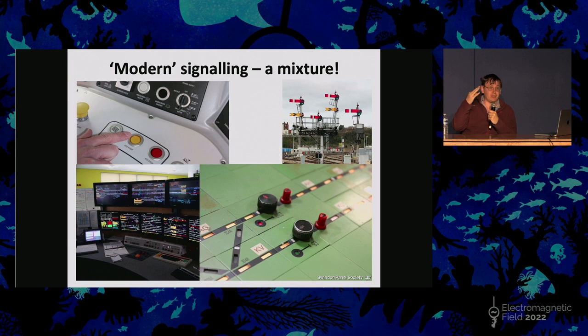You'll then come up through some panel signal boxes around Oxford. You'll then come into a mechanically signalled area at Worcester and Malvern and Ledbury. So you've had all of this on one modern train doing a modern train journey in the UK, which I think is quite amazing, really, just the breadth of signalling practice that is around in the UK.